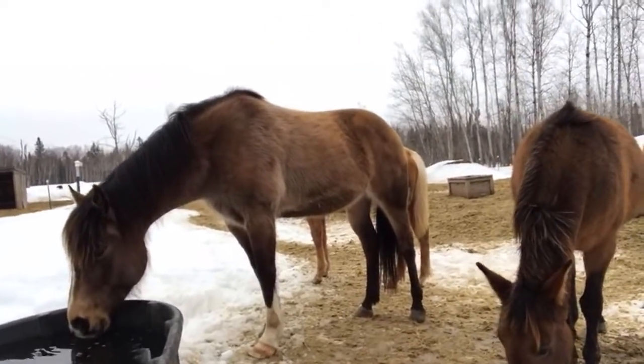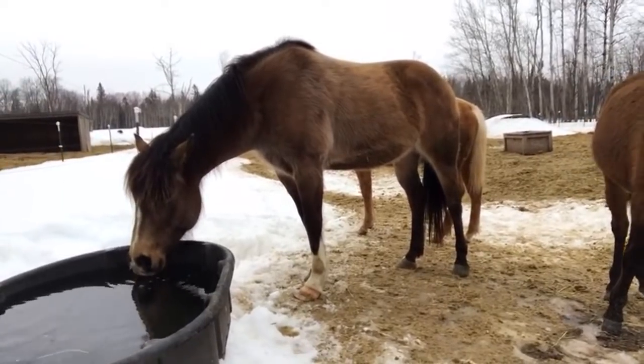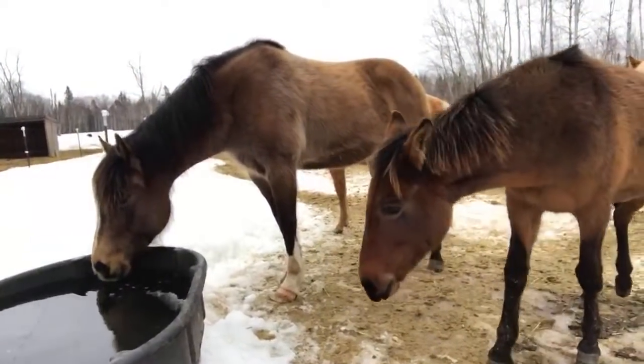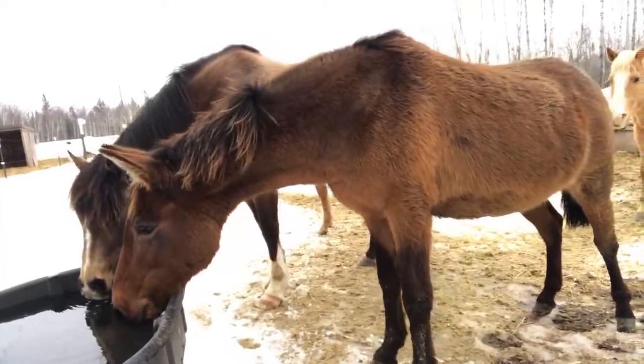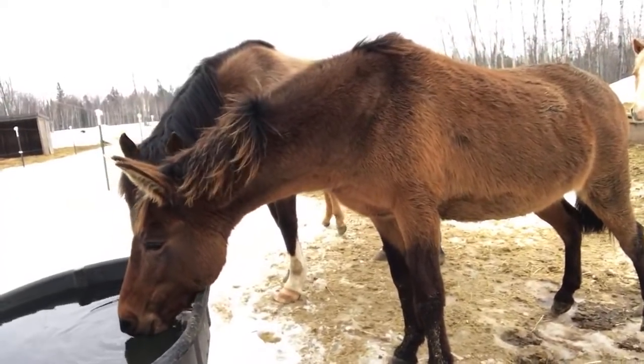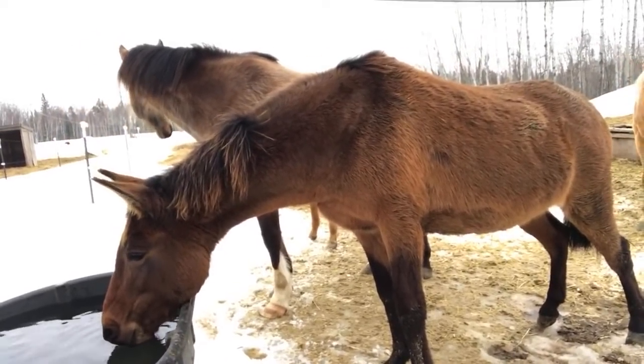So here's Blossom. Can you guys see okay? And now, Bodie, I don't want you to make much noise to scare any of them away. Here's Sally. Sally's a mule, not a horse. Sally is a mule. And Bodie, what is a mule?